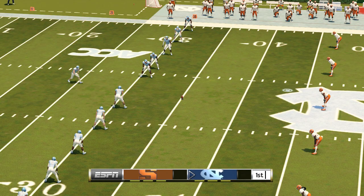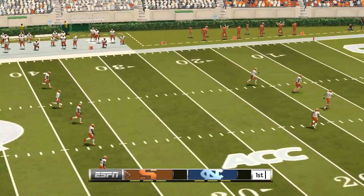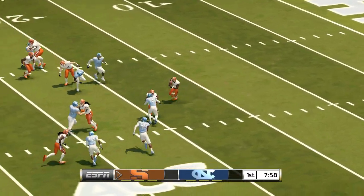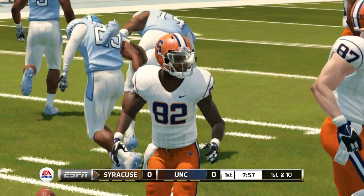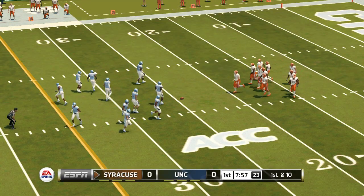North Carolina has been waiting all week for this one. Get ready, folks. The opening kickoff is finally here. He kicks it off, and he got all of that one. He's to the 20. Tackle at the 24. So let's see what the offense can do as they come out onto the field.